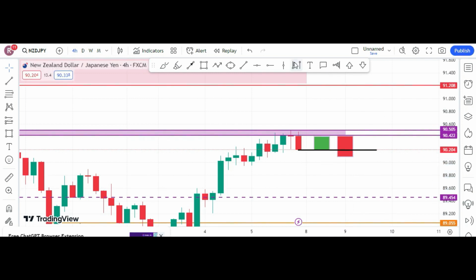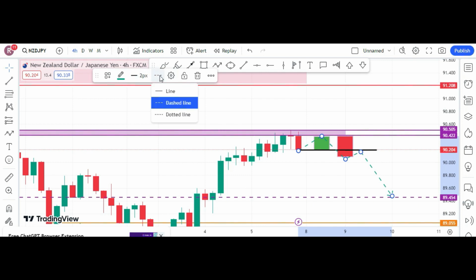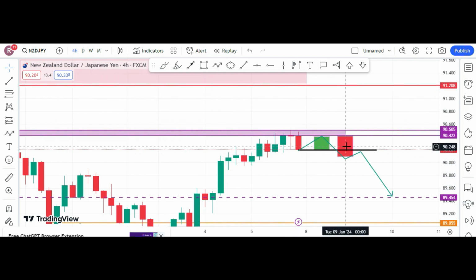this is the trade I have in mind for NZDJPY. This is the current trade I have in mind. So from here it will go up, and it will come back here, maybe retest this zone, and it will reach here. This is my priority. The probability of something like this happening is higher at the moment. Okay, guys, and anything can happen in the market.